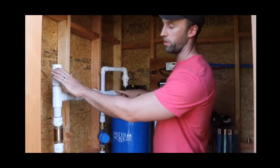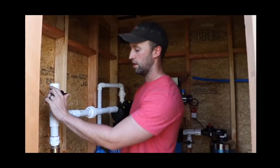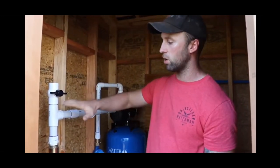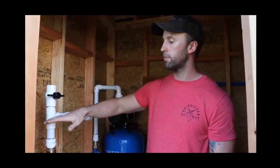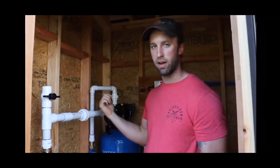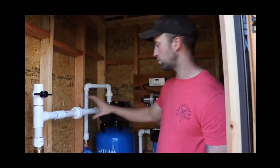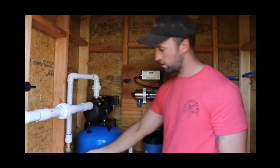If you're wondering what this little shut-off valve right here is for, it's solely for priming the pump, in case our water level in the tanks isn't high enough, which currently it's not. If, say in the future, I ever have to do a repair and the water level's a little low, I can always still prime the system. Goes into the pump, pumps out.